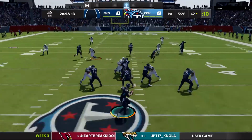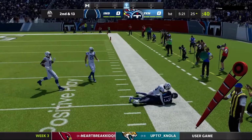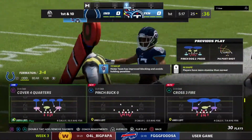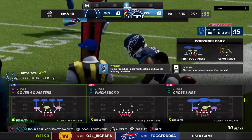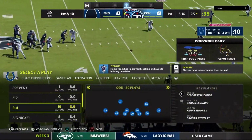Now a play fake, and it's Tannehill. There he goes inside the 30 and all the way down to the 25-yard line. 17 yards on that play for the Titans. Nice methodical opening drive here. They're already in the field goal range. They're in a good spot.